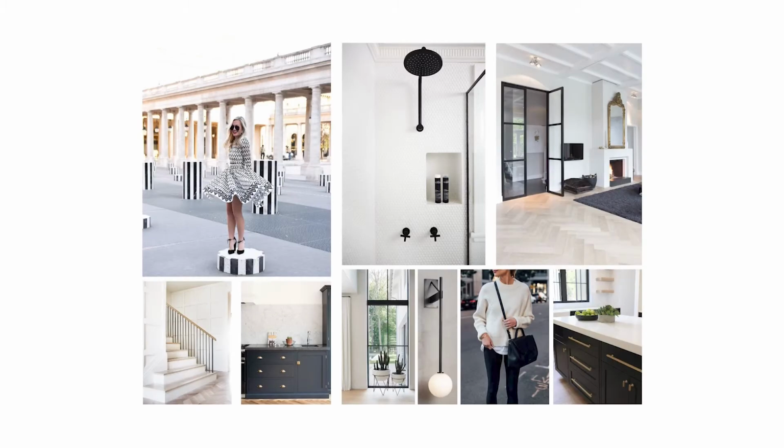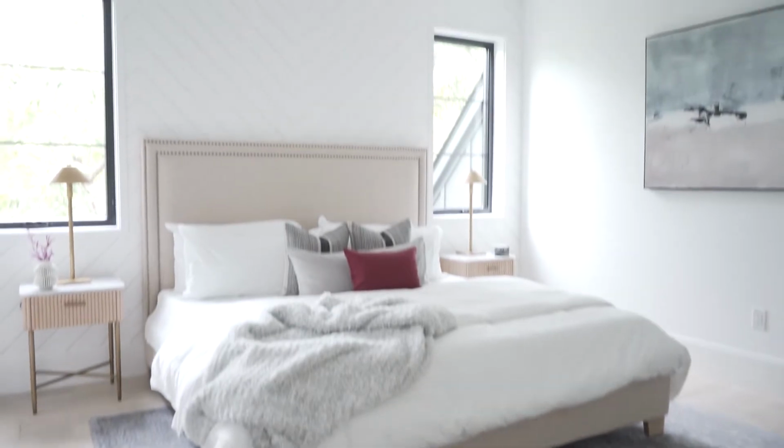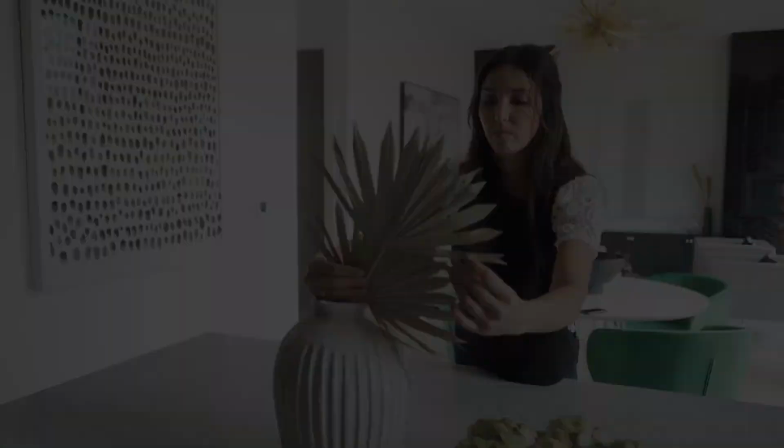How do you go from this to this? There are several steps involved, a lot of details, but it's all worth it in the end. I'm going to take you through the process of building a new house, start to finish. Welcome back to our series where we're taking you through the process of building a home, start to finish.